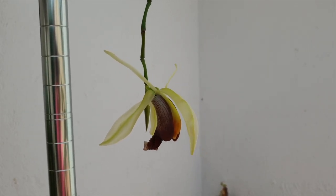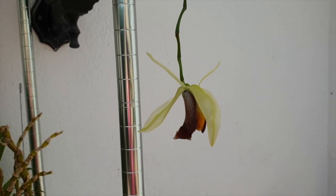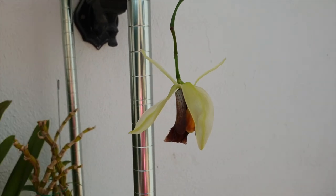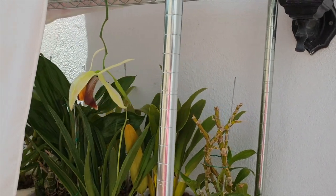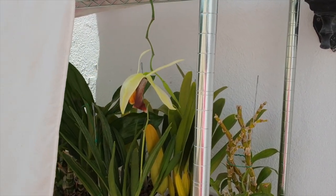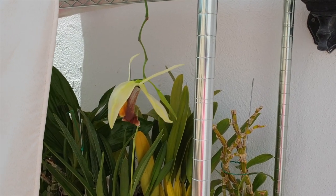If I didn't have the nodes, I would have lost count by now. Thank goodness for bloom nodes. So I've taken my Coelogyne Lyme Bay outside. I'm going to try and film her this way. For you, Tatiana Schroeder.